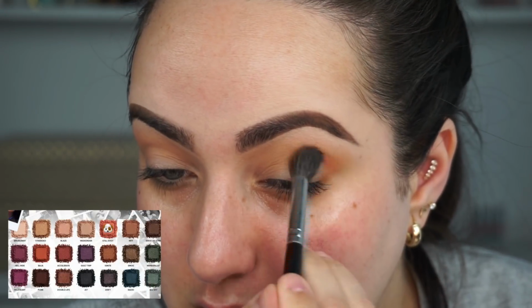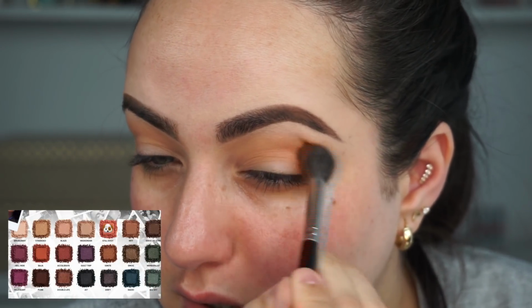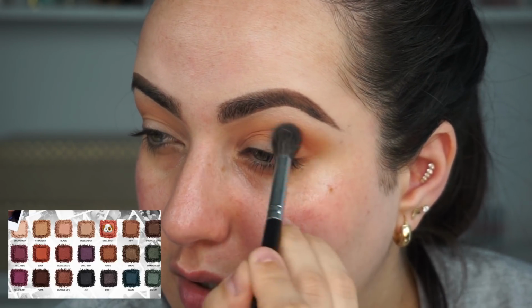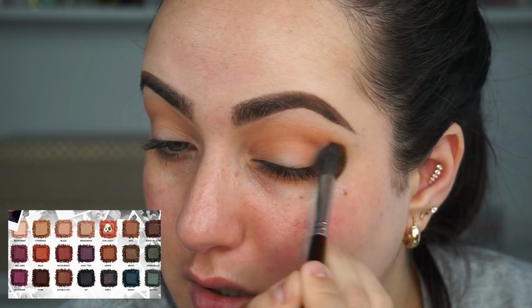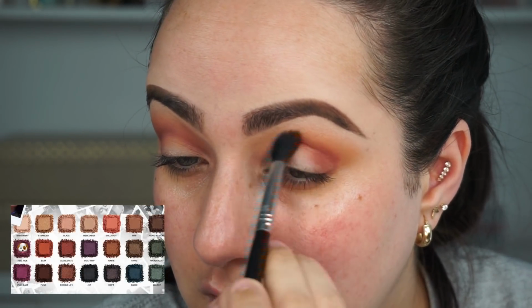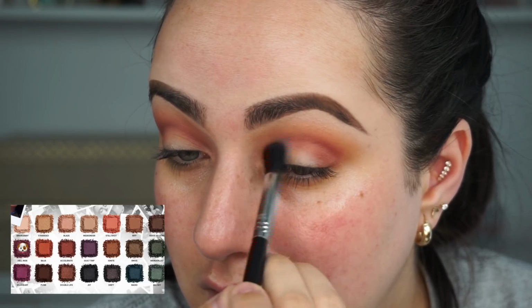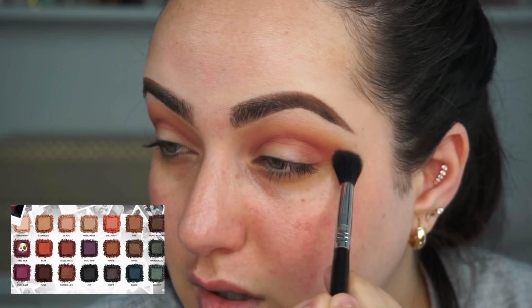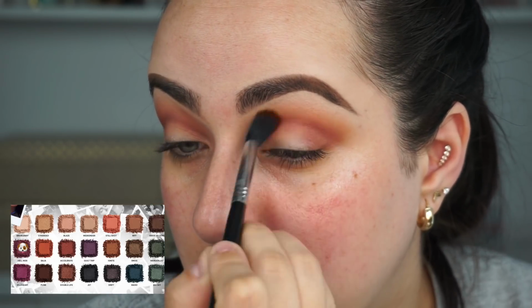I then went again ahead and I applied Still Shot one more time. This here I left it in, but it's an unnecessary step because I then went in with Hellride and it kind of covered it. So this is with my Sigma E40 brush. I love this brush. Greatest blending brush ever. And I'm doing windshield wiper motions on the crease of my eye with the color Hellride.